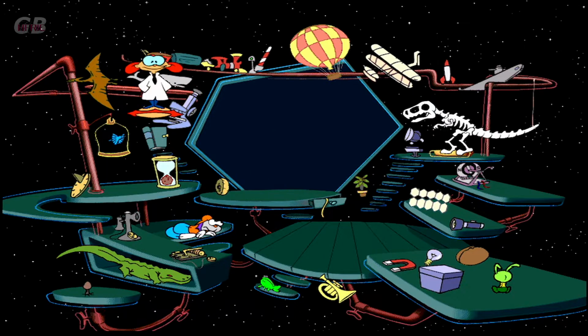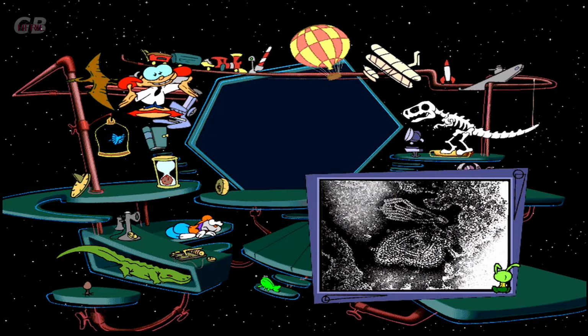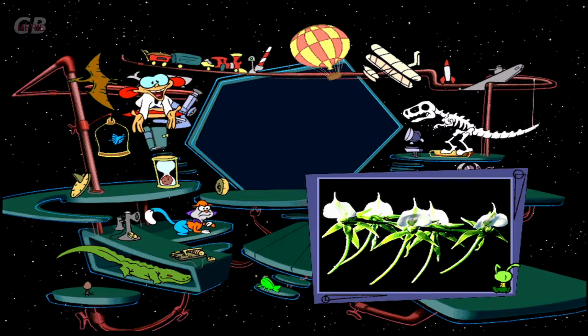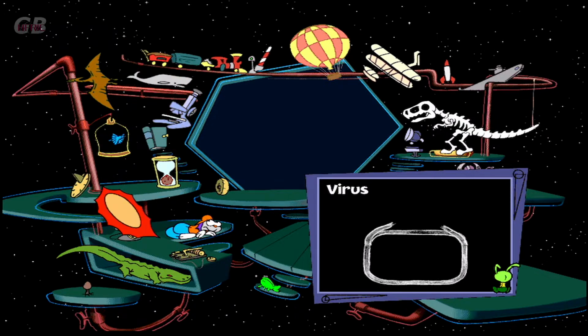Virus. Viruses are tiny agents which can be seen only through an electron microscope. These infectious agents can cause diseases in animals or plants. Viruses invade an organism and then use their cells as a factory to produce more viruses.